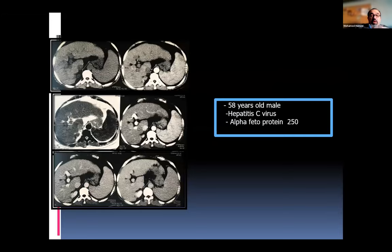Like this case, one of my cases, this patient was complaining of a very small hilar tumor at the liver hilum. We can't do ablation by any methods, and his labs are not good. He is not suitable for TACE.